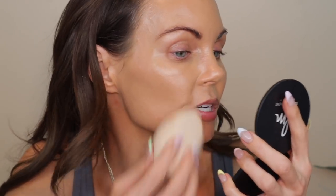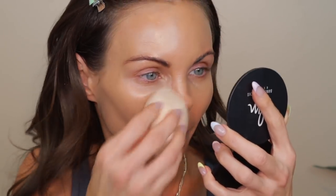This cushion foundation is really pretty. I can see why people have been really enjoying it. I've heard a lot about it. And I can see why people love it. It's really pretty. I mean, it's just really natural. And I didn't have to worry about using so much of it to build my coverage to cover up my texture because I just used a concealer to do that. So far, so good. Both of these are really pretty products.